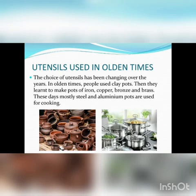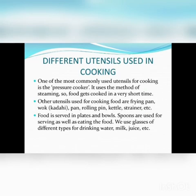One of the most commonly used utensils for cooking food is the pressure cooker. We can make a variety of dishes in it. Pressure cooker uses the method of steaming. In this, the food gets cooked in a very short time.